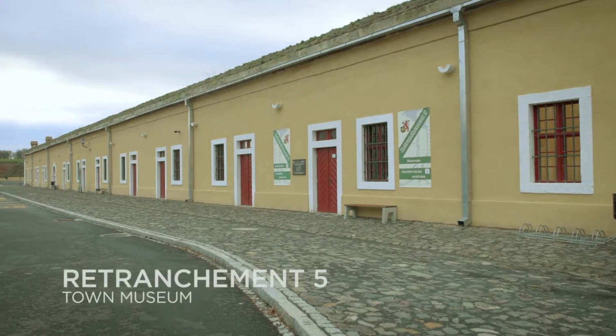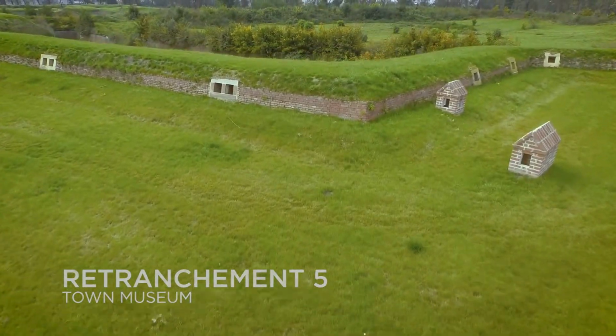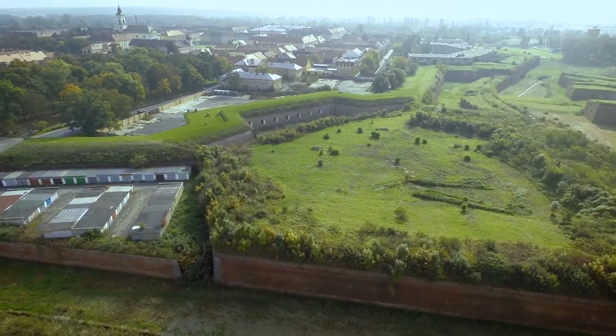The retrenchment was built in a five-sided structure, the so-called bastion. It was intended to protect the town in the event that the enemy conquered the bastion.